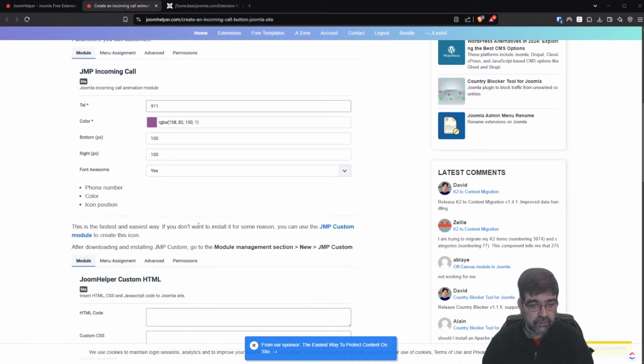This is the fastest, easiest way. If you don't want to install it for some reason, you can use JMP custom module to create this icon. JMP incoming call.